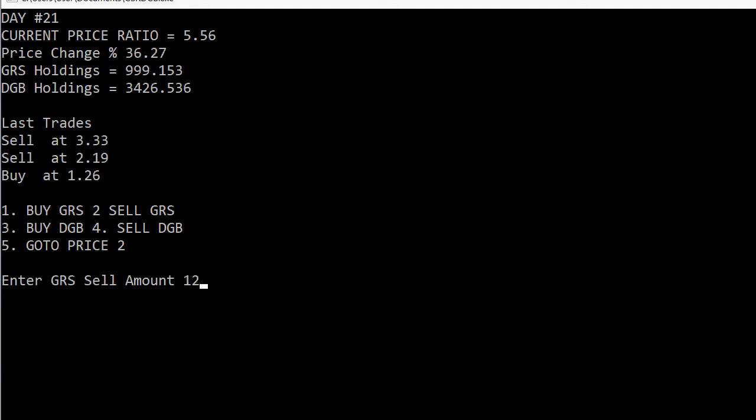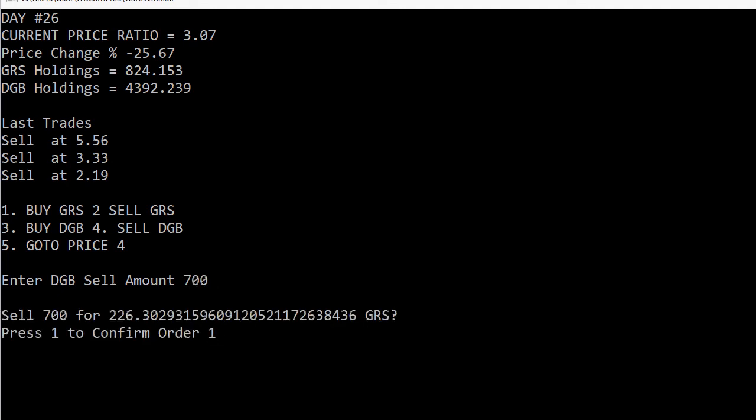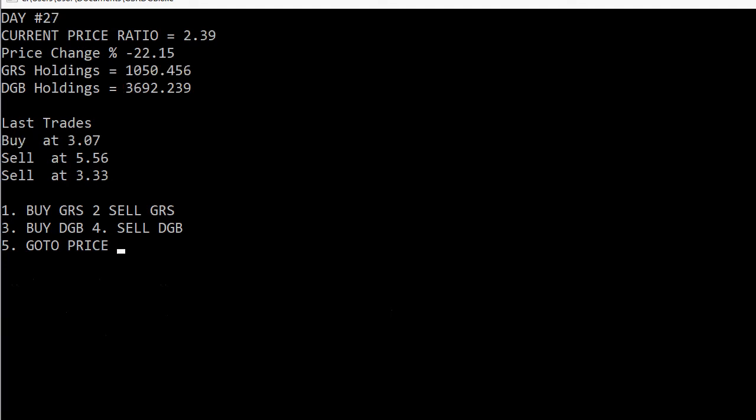So let's just keep 17%. That keeps the game going. So we'll wait for it to go below 4, maybe above 7 and 7/9, and those goes to 3 even. That's almost a half off deal. So let's just do it like a nice little. We don't even need to do much here. Like 700 would give us a good number. Yeah, 226. And then it goes down some more.